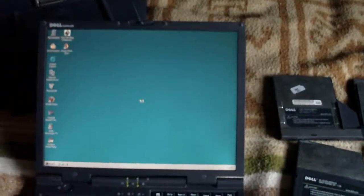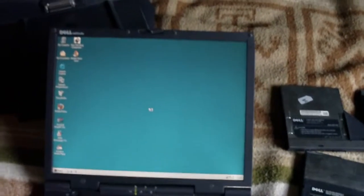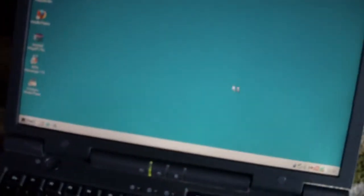I don't believe there was any model after this anyway with less than a 1 GHz processor in the Pentium 3 range. See, all I've got is Borg, but you need the disc in to play that.